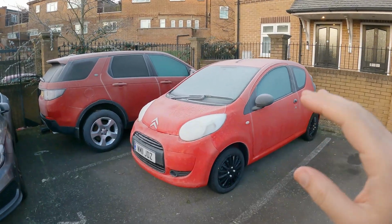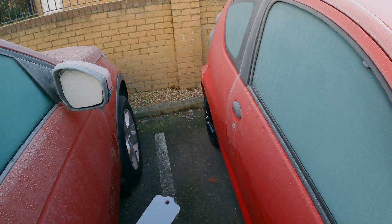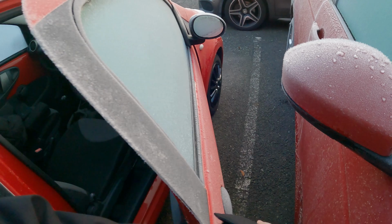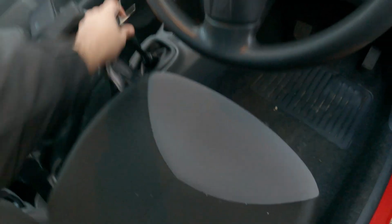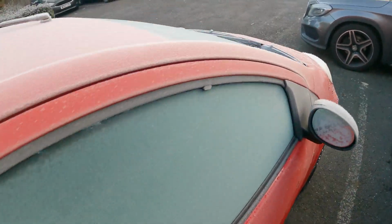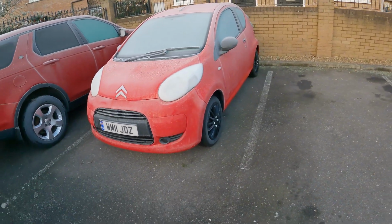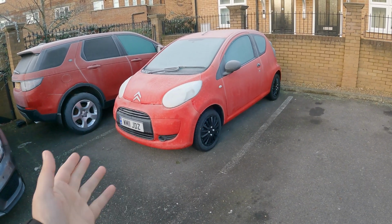As you can see, it's very icy, so the first thing I want to do is start the car and let it warm up, and then take it for a clean if it needs one, because I've been daily driving the car for the past week and it's a little bit dirty. It's going to need a clean before the customers come at 9 a.m. I don't have a lot of time to mess around. I need to let it warm up a little bit, defrost it and take it for a clean, and hopefully we're going to be able to sell this in an hour or so.